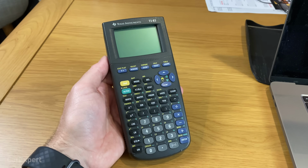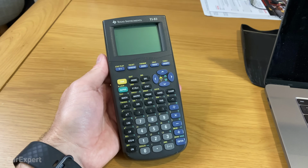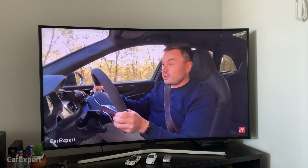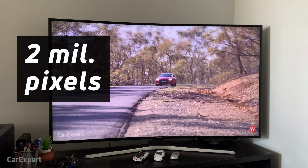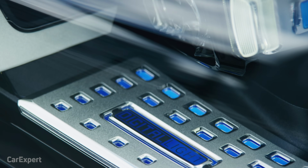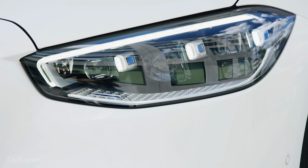Now, to put that into context and into something that's going to make sense, this right here, it is a graphics calculator. You may have used this in high school. This has an effective resolution of about 6,000 pixels. High definition television, that has about 2 million pixels. So the headlight in this car that's very compact and put into that small cross section within the actual headlight has over 2 million pixels available.